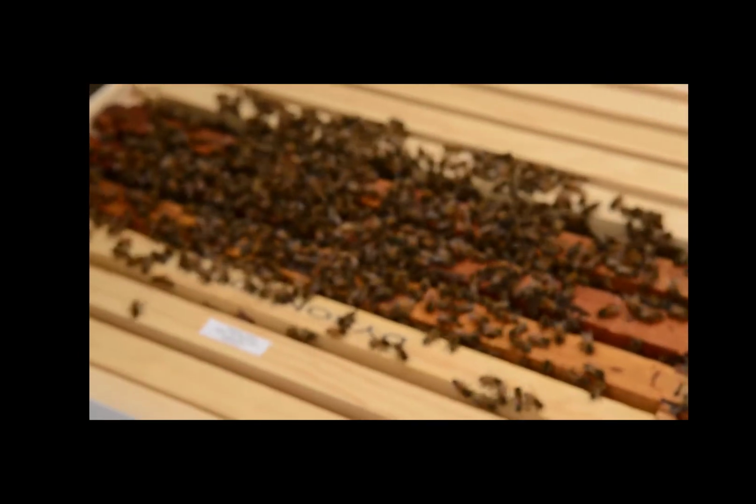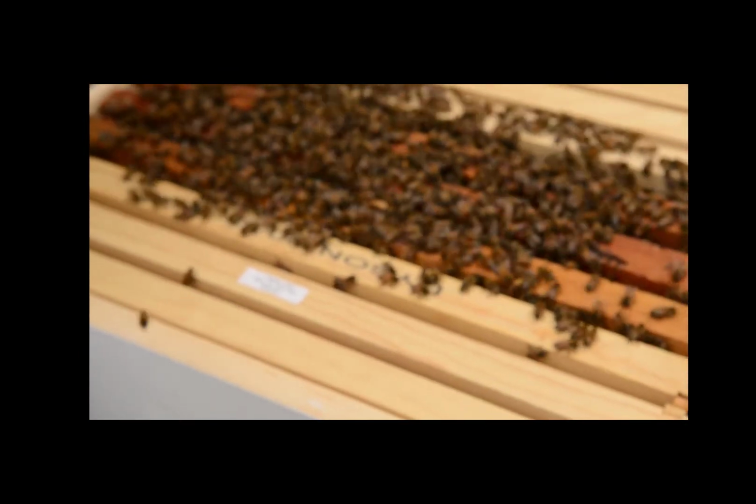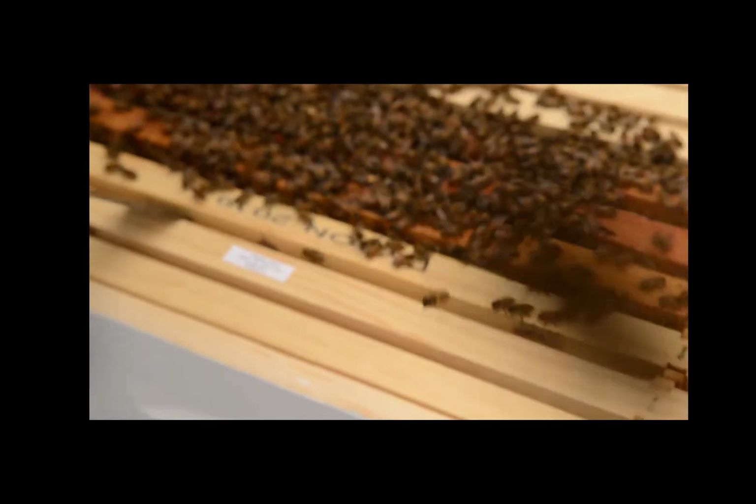Can you hear them swarming? Kitties, you better stay away now. Yeah, kitties, don't come near. Okay, so this is good. I'm just going to take one or two more.